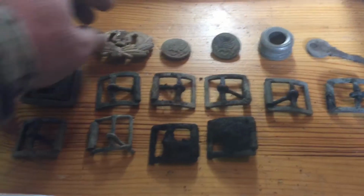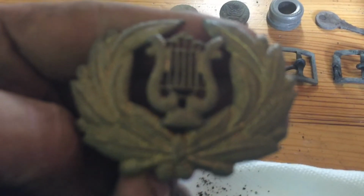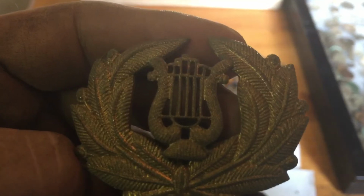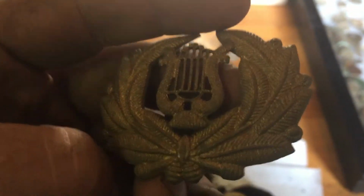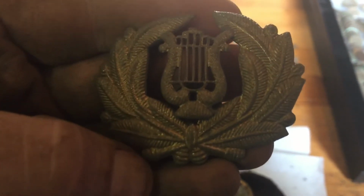The best find of the day, of course, is this beautiful, man. And it's in beautiful shape too. It's still got a lot of gold gilt on there. It's a beauty. So this is a World War II U.S. Army band dress hat pin. So this went on an army hat, on an army band member's hat.